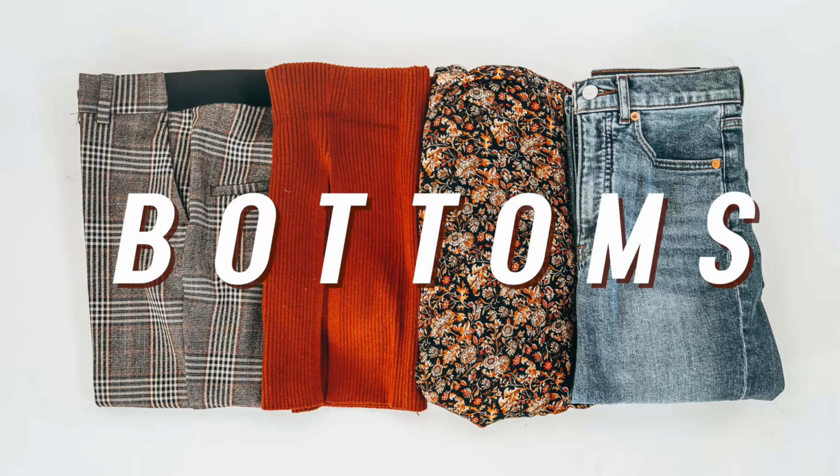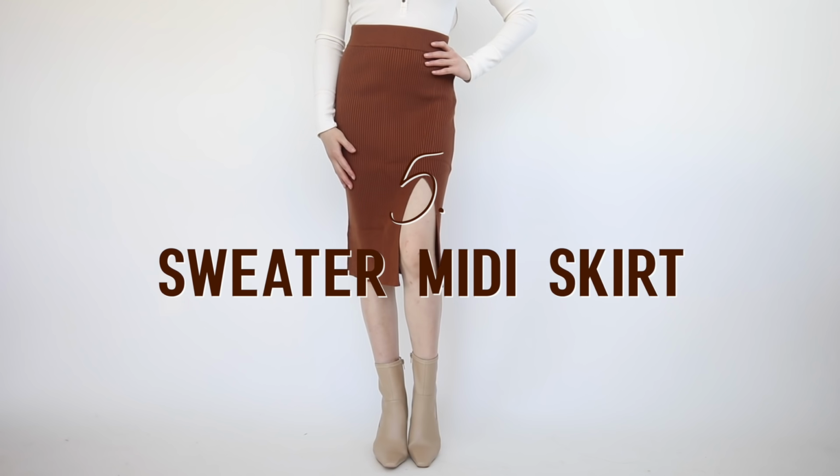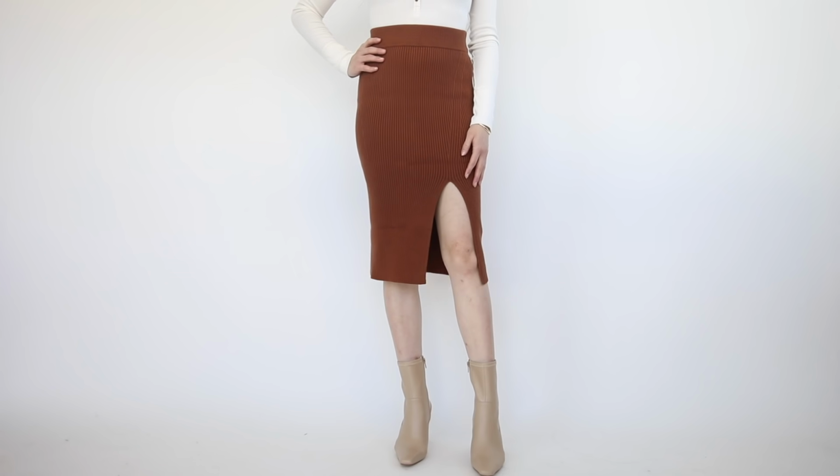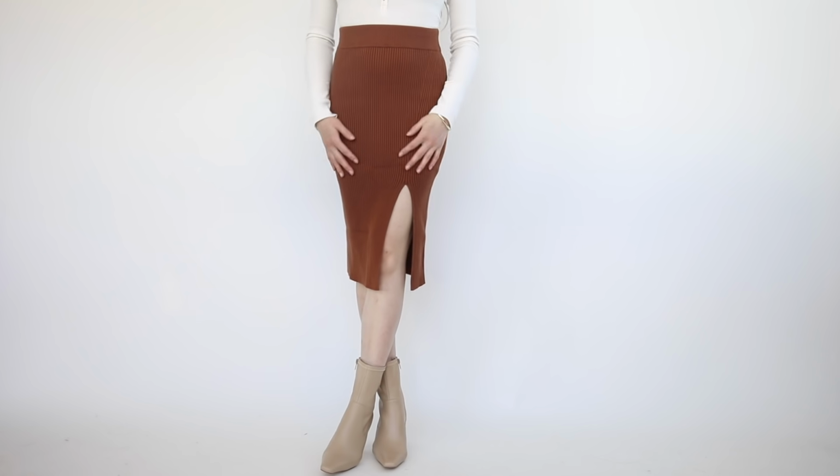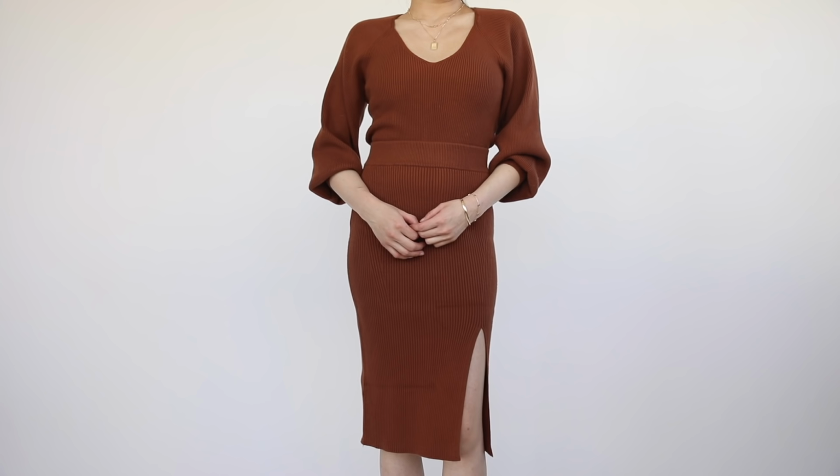Moving on to bottoms, I always try to do a mix of pants and skirts. Number five is a sweater pencil skirt. These are so in right now. They're so comfy with a very sexy silhouette. This is actually the bottom half to our number four sweater.